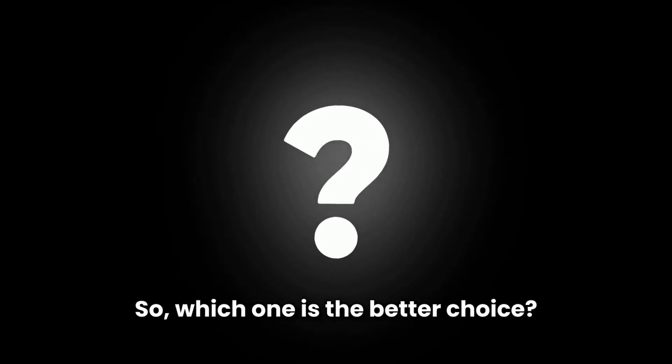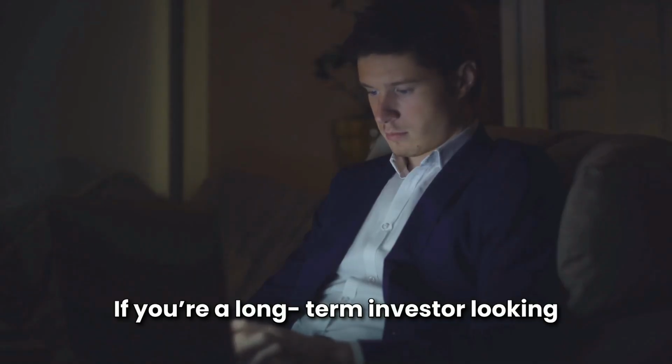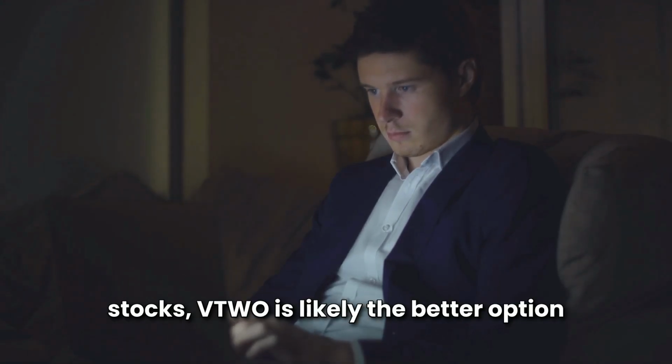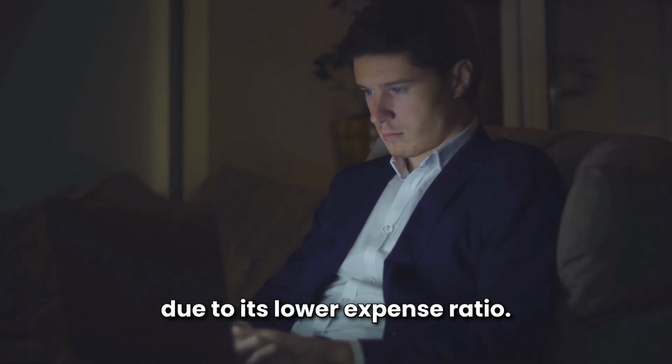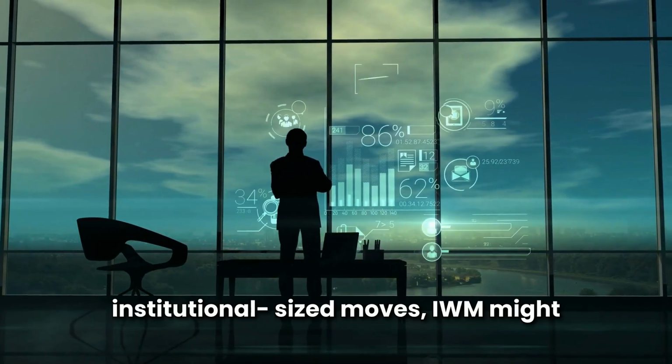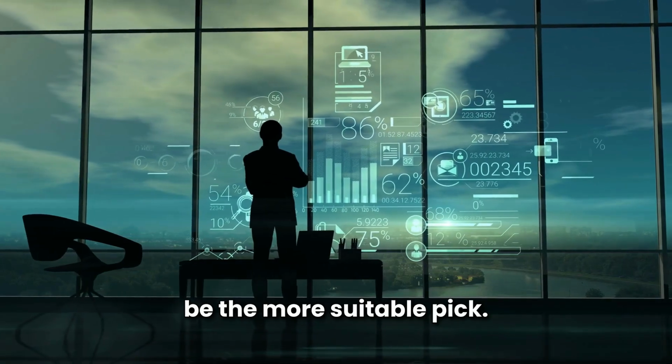So which one is the better choice? If you're a long-term investor looking for a low-cost, efficient way to gain exposure to small-cap U.S. stocks, VTWO is likely the better option due to its lower expense ratio. But if you need higher liquidity for frequent trading or institutional-sized moves, IWM might be the more suitable pick.